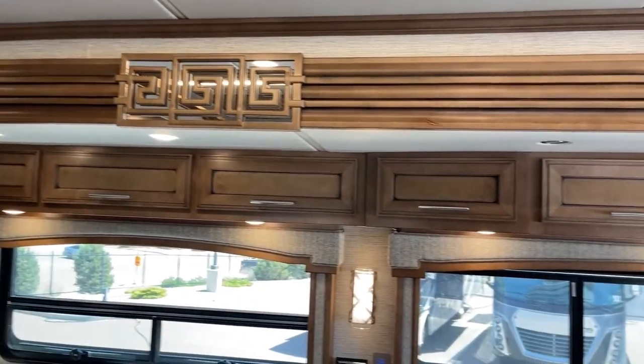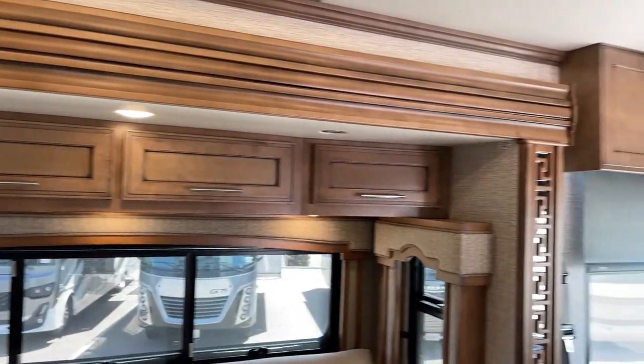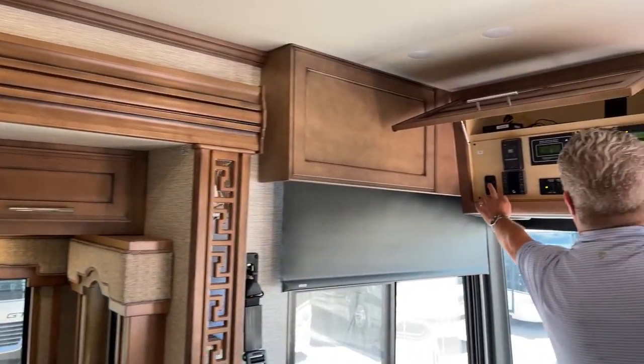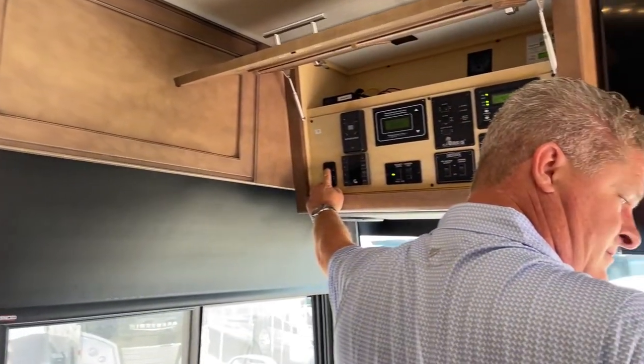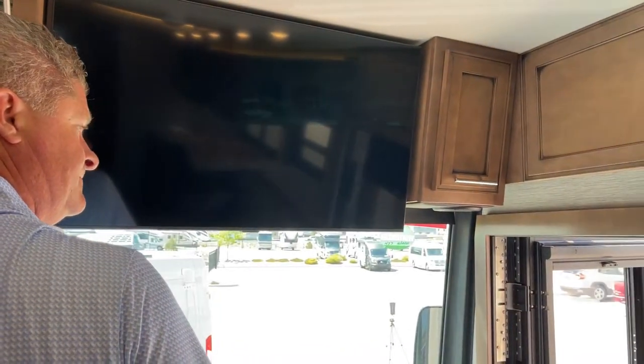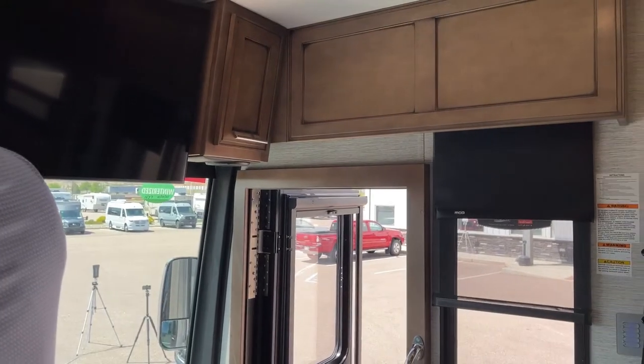So what I'd like to do next is pull in the slides and pull in the awning to show you how simple everything is. This is the one above the door. When it stops, it's done.